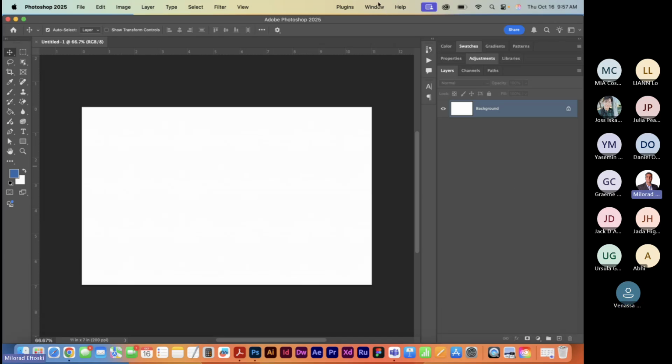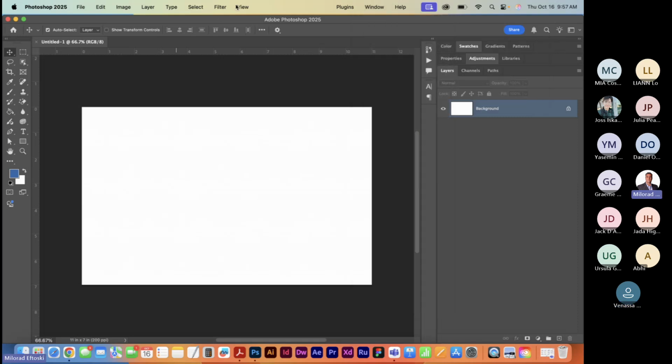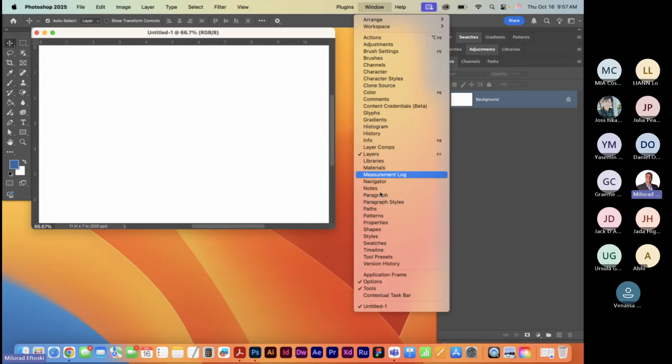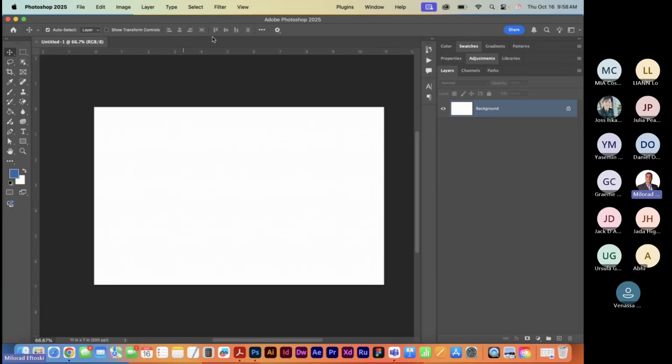Are you under the workspace essentials? I go to window. Window, workspace, essentials, default. Yeah, it's there. Okay. Also, application frame, is it on or off? Make sure that's on to see all these tools here. Where do I find that part?